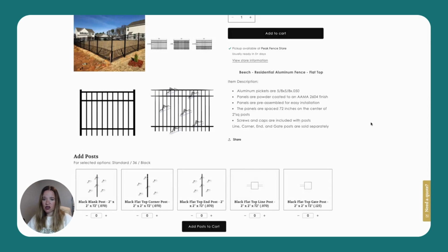So I've clicked on the 36-inch fence panel. I see that I've got a blank post at 72 inches, corner post, end post, line post, gate post. So when I click on that height of fence panel, and the picket style and the color, it's going to bring up these corresponding posts for that specific size.